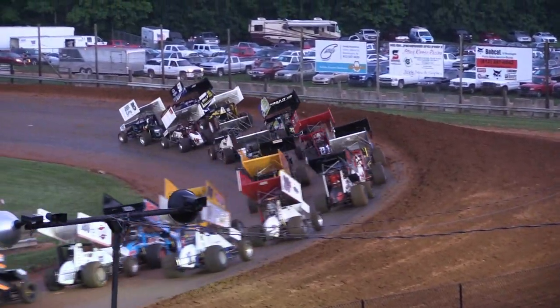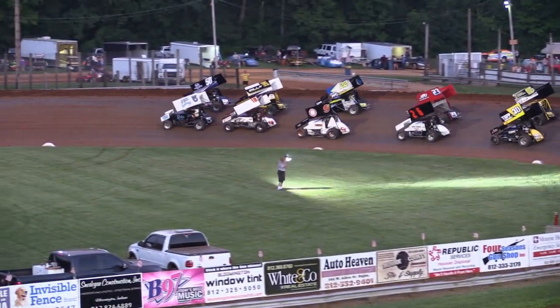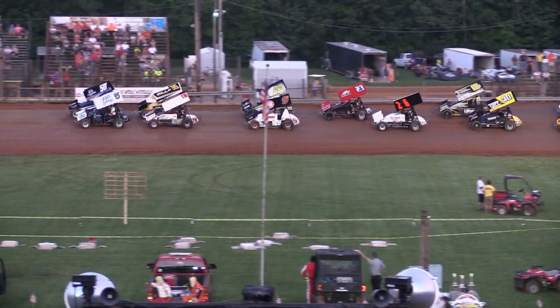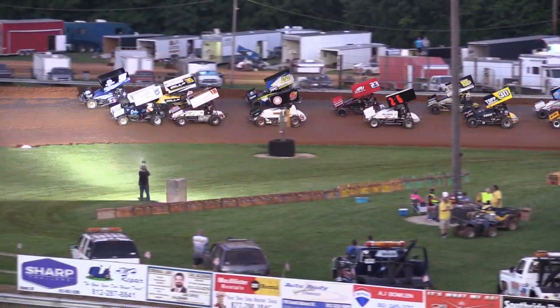Eddie Gilstrap Motors pace vehicle is already off in turn number 3. Terry Arthur, boy, I tell you, he keeps the pace slow when he is a pole setter. A little bit of a gap between the rows right now, but that gap's about ready to go away. Those guys in the back are going to be anxious to move to the front.